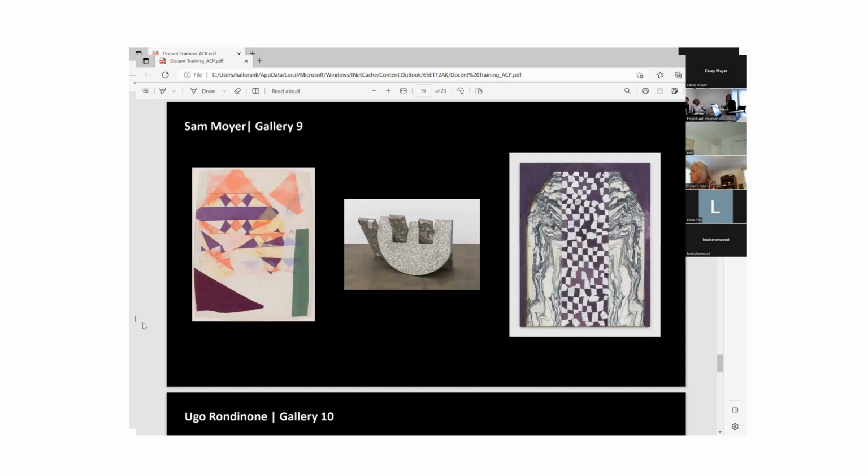And in the center, you see a sculpture by her. It's part of a series called Dependence, where she leans two sculptures against each other, but also intertwined. They're made of different materials, and it's reflecting how we are interdependent with each other. So that is Sam's installation.